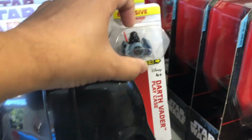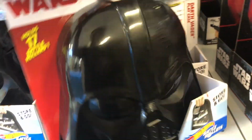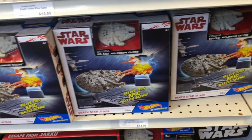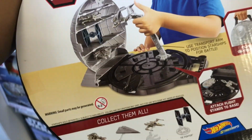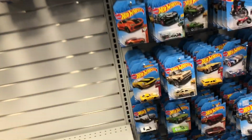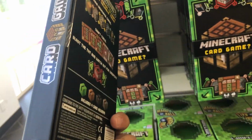Ooh, they got the little battle rollers. And a Darth Vader mask. It's probably a little playset here. Cool. This one, and then they got these playsets. Is this another battle roller thing? No, this is not battle roller. This is just for the regular. Also, if you have these vehicles, these planes, you can play with them in this Death Star. I see some stuff from the newer case, like this one I recognize. Minecraft card game.